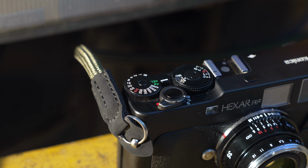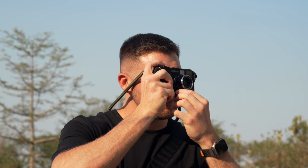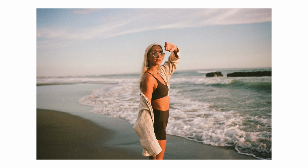Now, the last feature of this camera that I think really helps it stand out from the others is the fact that it has a maximum shutter speed of 1/4000th of a second. And this makes it so easy to shoot with wider apertures in bright sunlight. If you're shooting a portrait during the day and you still want to use a wider aperture and you don't have an ND filter on hand, you can shoot with 1/4000th of a second, block some of that incoming light, and still capture a shallow depth of field in bright light scenarios.